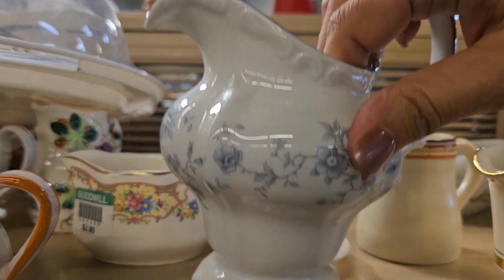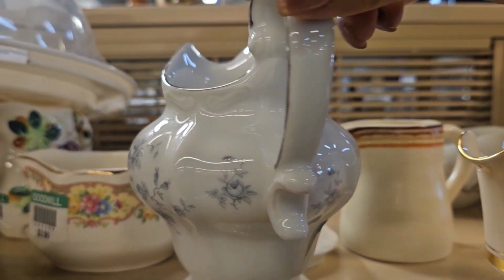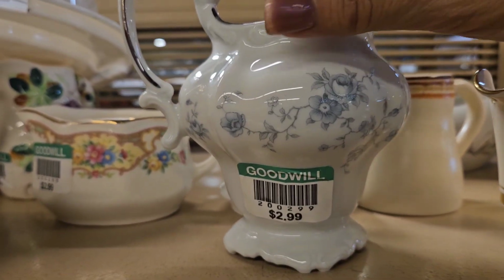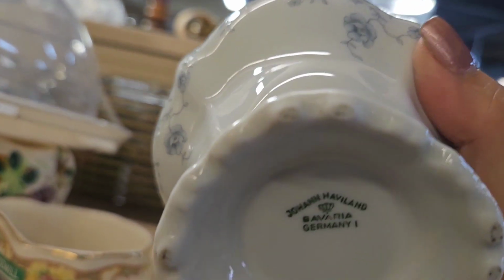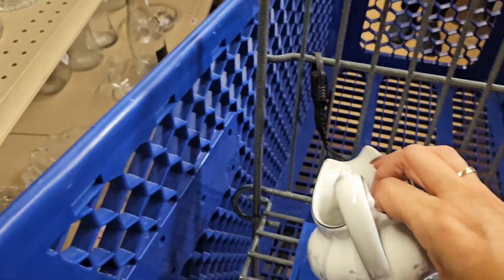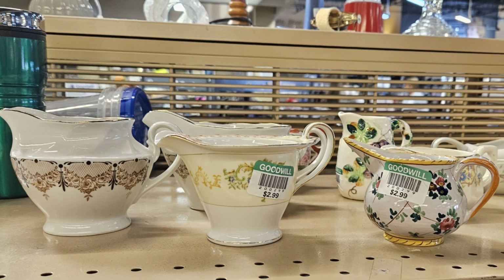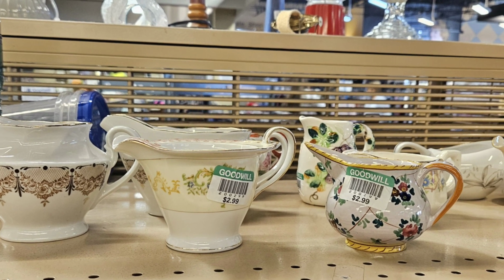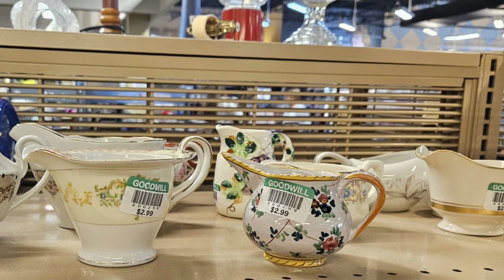Oh, I wanted to see this one in the back. It's so nice looking. Just loved how tall and big it was, and the detail on it. $2.99. And it says Johann Haviland on the bottom there. I'm going to put that in the cart. I quickly glanced through this whole collection of creamers and only took the one that you saw go in my cart.